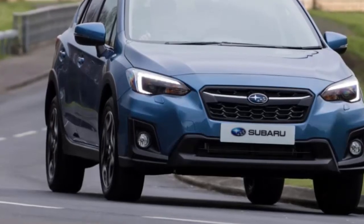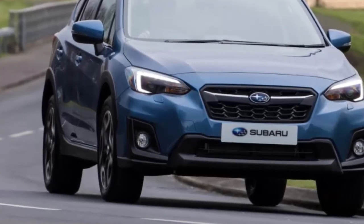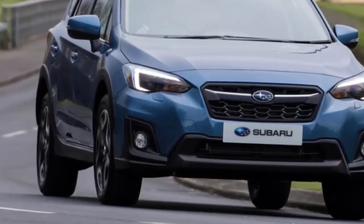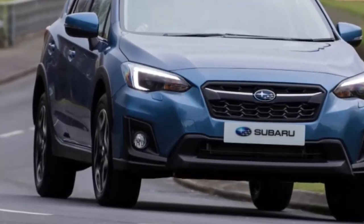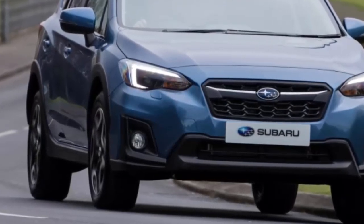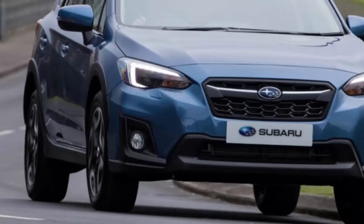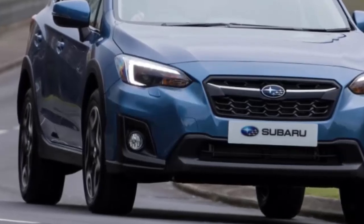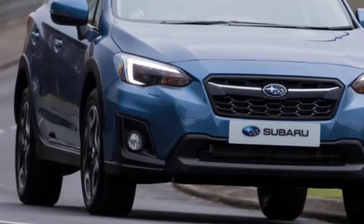$33,495 to $38,495, the XV is up against premium brands or higher-spec mainstream models. Secondly, in a segment that still is strongly diesel-oriented, there are only 1.6-liter or 2-liter petrols available. And thirdly, there's no manual gearbox, just a CVT Lineartronic automatic.